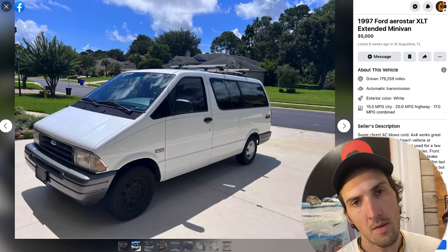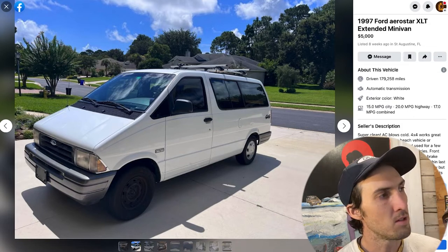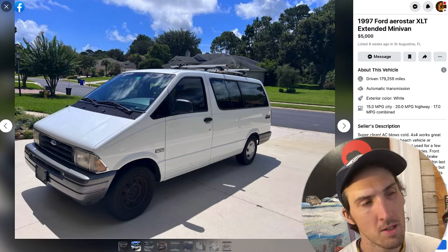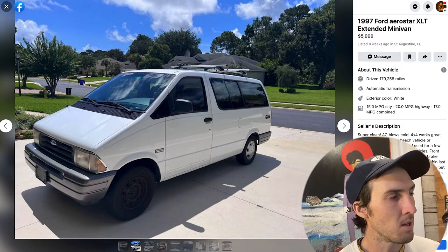On the other side of things, you have your Ford Econolines and your Chevy Expresses, which I think the Econoline is discontinued as of a few years ago, and the Chevy Express they may still make. Now, those can tow quite a bit more. They're more truck-based. You even used to be able to get the Econoline with a 7.3 diesel engine, which I think is actually a great option. If you can find one of those, that'd be kind of amazing.